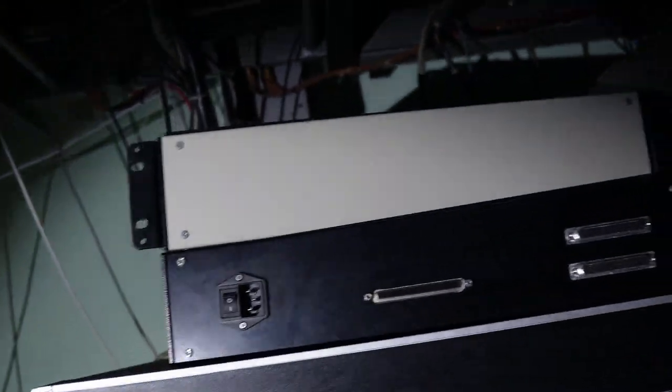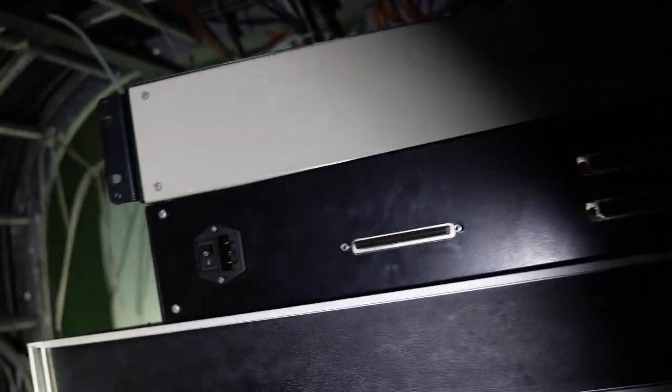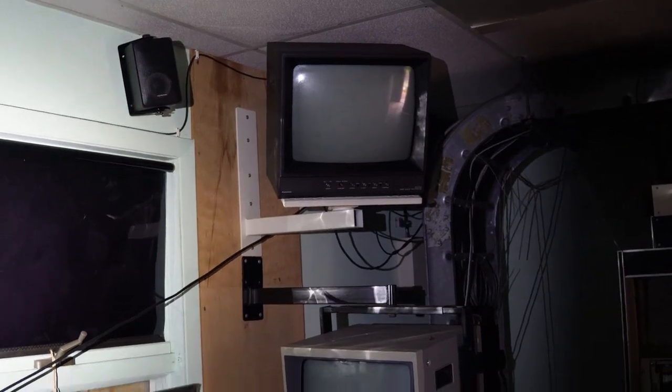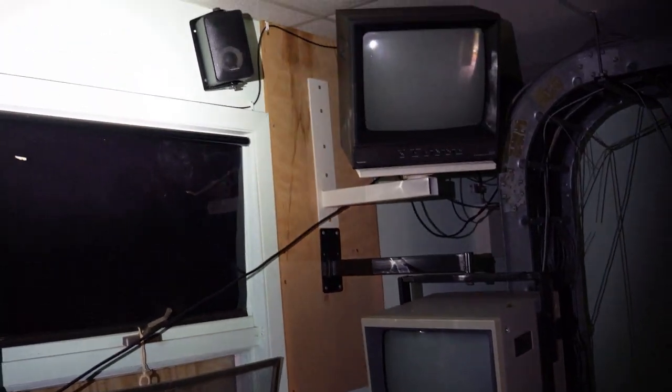CRT monitor, and not sure what these things are because the front is turned away from me. Here you can see the cable tray and monitors. And then, so I think what happened was they could look out on the dish through these windows, observe results on these monitors. They actually had a pair of speakers up there too. And then that is a time display. Okay. And then another monitor here.